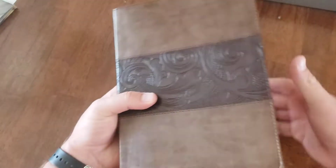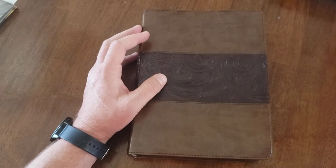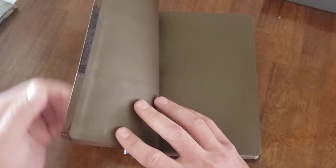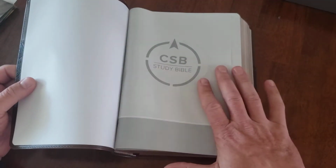So let's take it out, set this box to the side. This Bible is on the larger side, but it's a study Bible, so you're going to get larger with study Bibles. This is a nice, just mahogany leather. It is just a paste down liner. So if you're really super hard on your Bibles, you might want to reinforce some of these corners just a little bit. But it is Smith sewn.